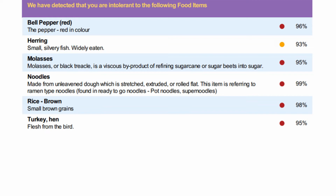Next one seems very specific because I wouldn't just sit there eating this, but molasses. So molasses or dark treacle is a viscous byproduct of refining sugarcane or sugar beets into sugar. So I would translate that as I have a sugar sensitivity, so I'm going to try and remove sugar from my diet as much as I can and replace it with fructose sugar or coconut sugar or just no sugar whatsoever. I don't know if that still is bad for you, but I think that's what I'm going to do, see if I notice a difference in my skin.